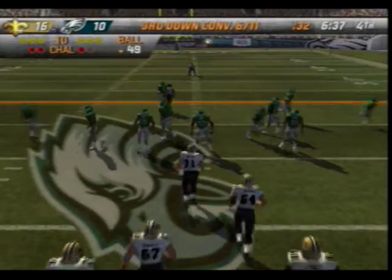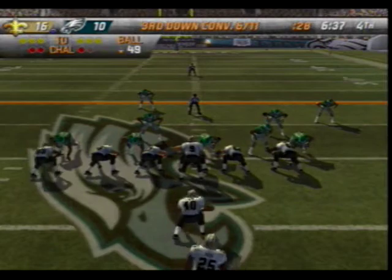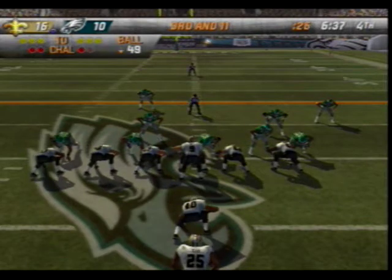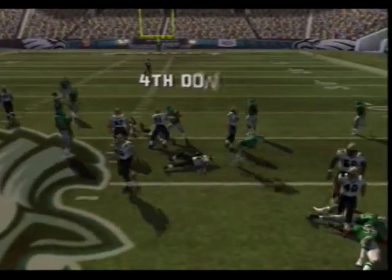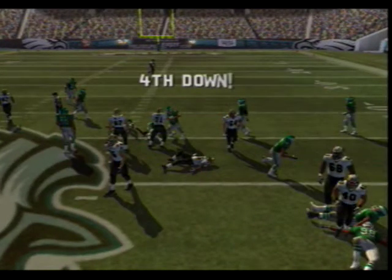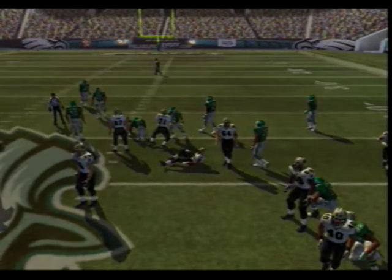8th play of this drive. Ball on the 49-yard line. And we can attribute this lead to their ability to convert on third down. They give it to the halfback. Williams, he's there on the stop at the 48. Well, that didn't cut it.